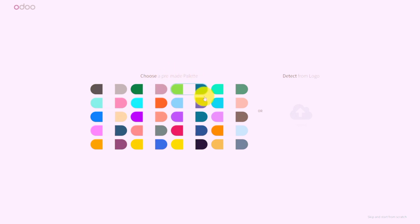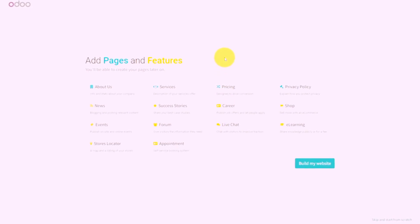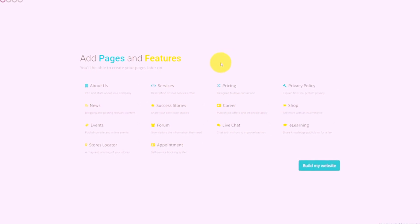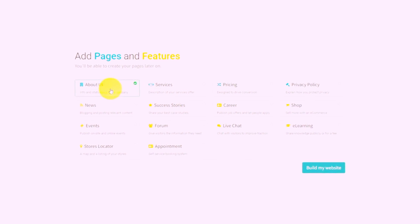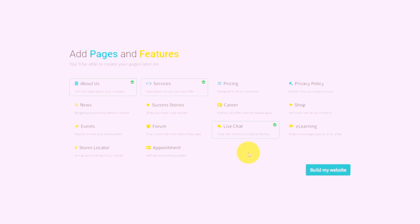I can choose from one of the pre-made palettes, one of the color palettes here. I'm going to go with kind of like this color scheme here, but this is where I think things really stand apart from many other website builders. I'm going to add the pages that I want or that I need, but nothing more, nothing less. Yes, I want an About Us page, a services, and maybe I want to add a live chat feature as well.